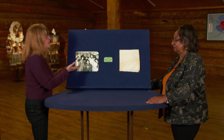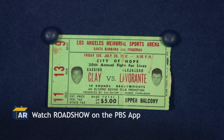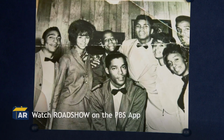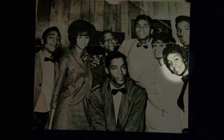Great. Today, we have an incredible collection filled with history from the early years of a boxing legend, then still called Cassius Clay. This remarkable collection includes a 1962 fight ticket and a signed napkin. There's also an iconic photograph of Ali, captured when he and the guest had a memorable evening of wining and dining.